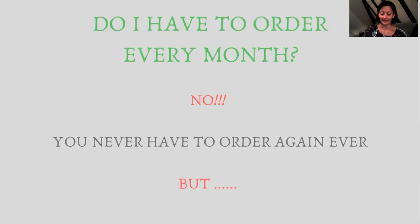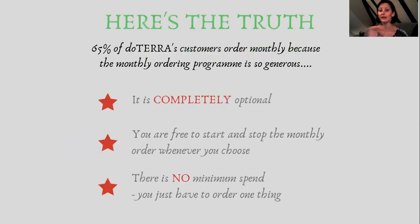But here's the truth, and I'm going to be really honest with you. doTERRA offer this monthly ordering program that is so incredibly generous, you won't believe it until you absolutely try it. And that is why the majority of people who do have a doTERRA account and who are using doTERRA oils do make use of their monthly ordering program.